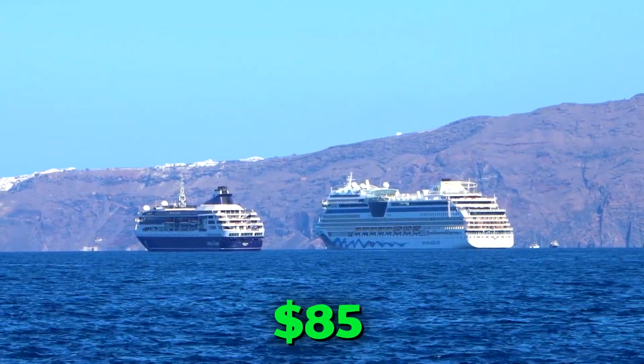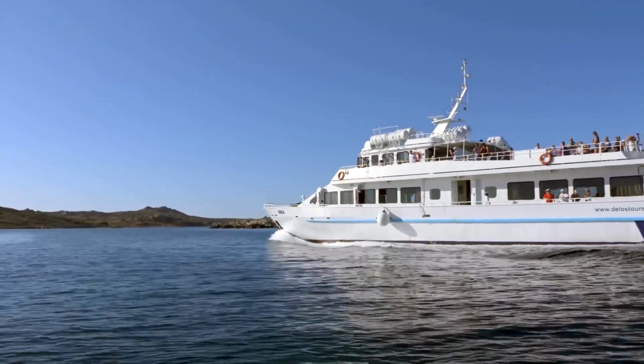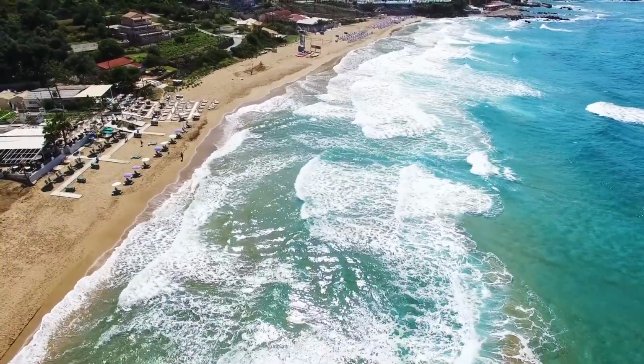It's $85. Book early for $68 to $72. A swift 2-hour sail from Santorini's volcanic cliffs to Mykonos' whitewashed allure.